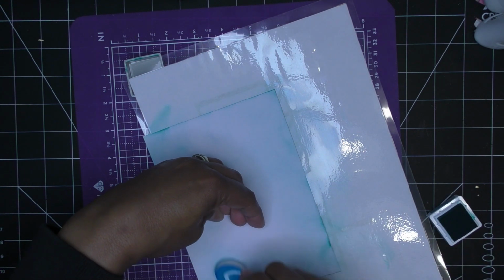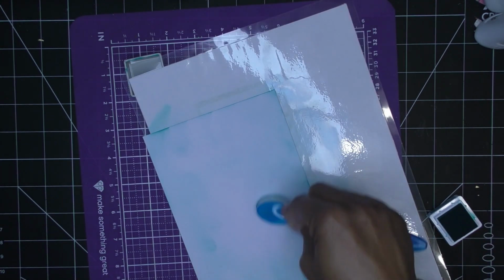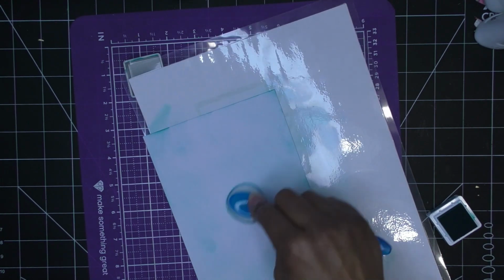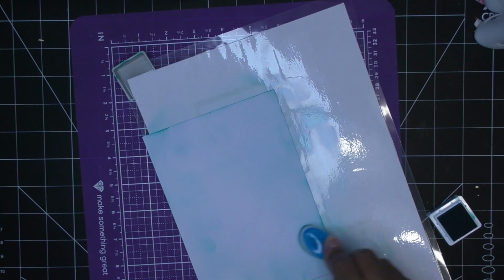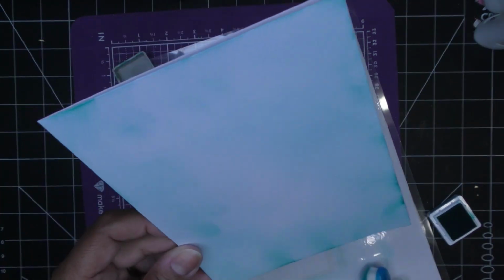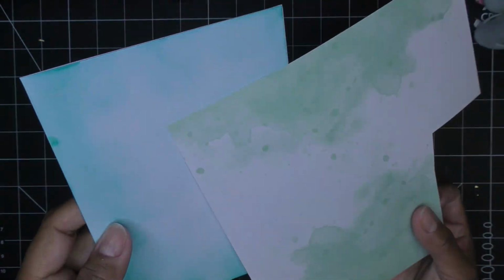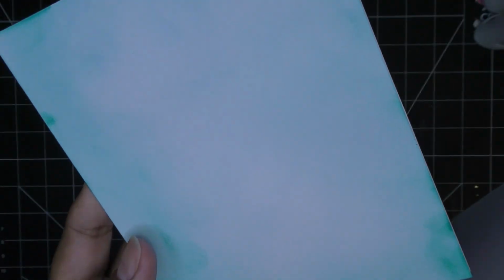And again, I'm not doing anything but just adding some interest on the card base, and maybe down into the center. Most of this is going to be covered up, so that's why I'm not taking too much care. I just want something on here. Okay, so I'm going to go clean up, and that is that. I know you can barely see it, but it's a little something. Sorry, everything's so blue and bright that my camera freaks out. But anyhow, we have that.